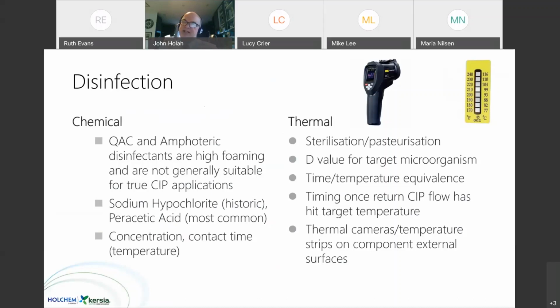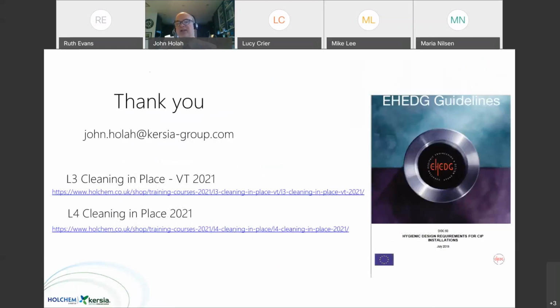And simplistically, you run the thermal cycle until you have the right temperature on the CIP return, then you start a contact time. There can be problems around the plant because not all of the plant will get to the temperature that you need it to get, particularly some of those dead legs where there's no flow. So you can use the concept of thermal imaging to try and tell you what the external temperature of the plant is.